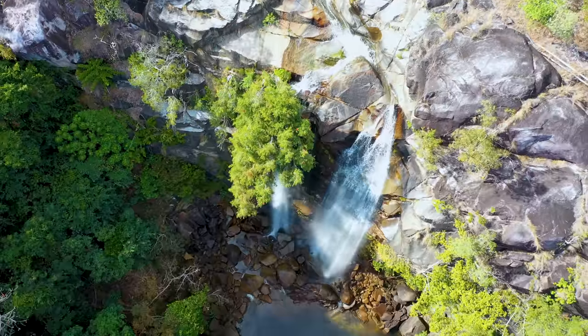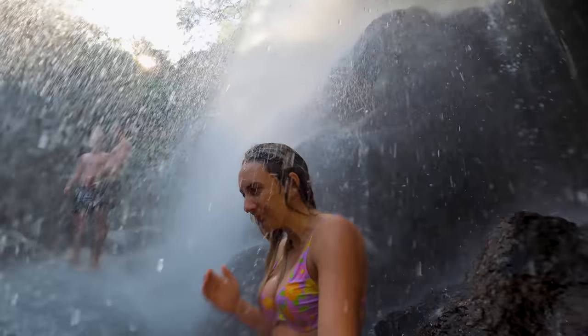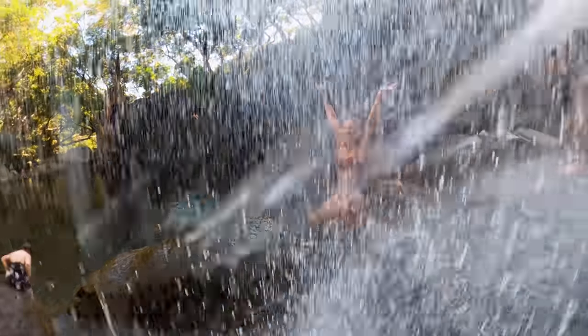Just that little bit off the beaten path, you'll find Trevethan Falls, which is a stunning waterfall just south of Cooktown. This moss-covered cascade is a fantastic place to swim in and is a must visit on any four-wheel drive trip to Cooktown or the tip of Australia.